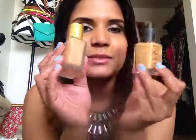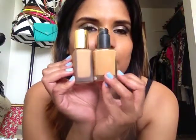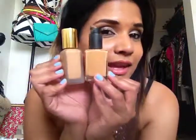But I'm still actually using my sample from like 2 weeks ago, and then I just want to do a side-by-side comparison. This bottle is more matte, but if you look at the colors, they're almost identical. It's really hard to tell because this bottle is more smoky, but it's a perfect match to my skin, and I'm so happy with it. It's just nice to try something else, you know, so I'm really excited.